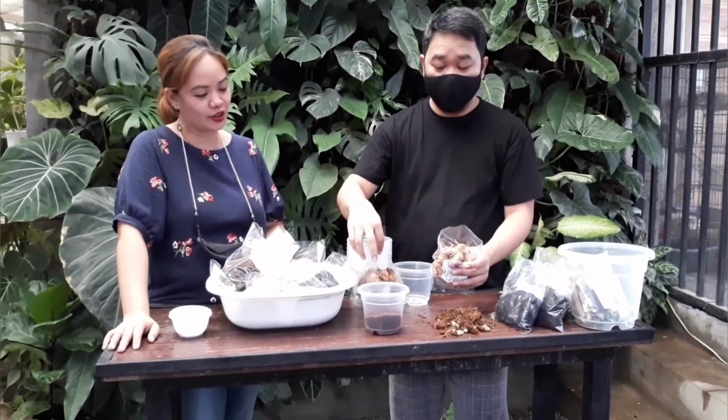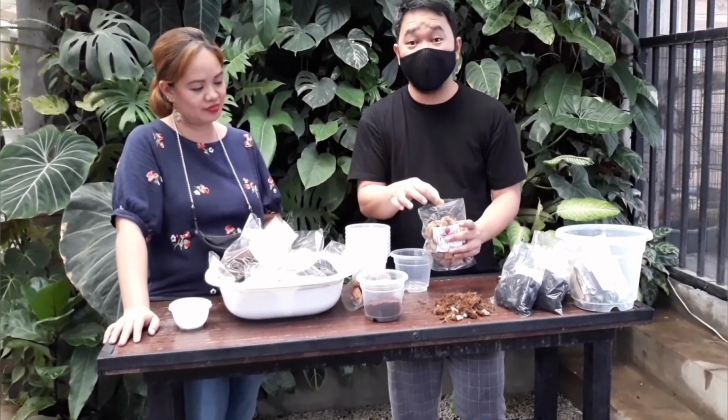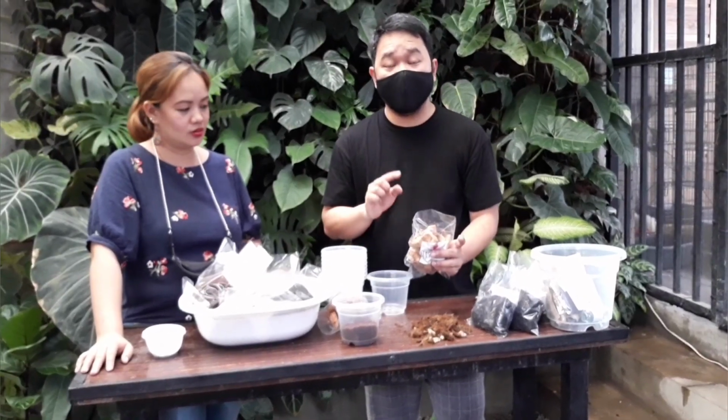Cocoa cubes and cocoa chips. Ito guys, this is your best friend. Cocoa cubes. Kung walang budget, kasi yung laging tanong sa akin, paano kung wala akong budget? Okay, disregard the loam soil. You can survive your plants, lalo na philodendrons and anthuriums, on cocoa cubes alone. That's how simple it is.